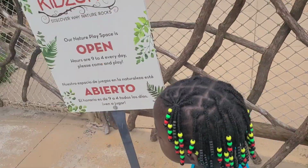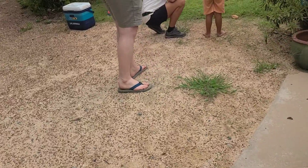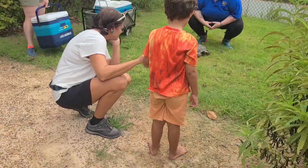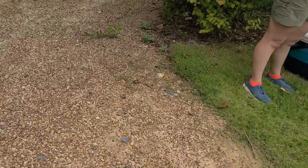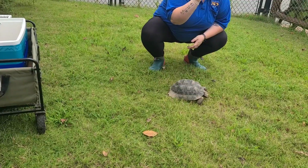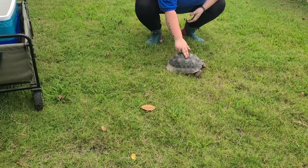The kids zone where they have a tortoise. Look at that. No noise, you gotta be quiet, okay? Different veggies and things like that he gets when he comes out on his programs. Would you like to meet Wallace? Welcome. Say hi to Wallace. So you can meet Wallace, so we're gonna use two fingers. Hi friends, welcome. We're gonna touch him right here on the back of his shell.